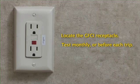Bathroom, kitchen, and exterior receptacles are equipped with a personal protection device known as a ground fault circuit interrupter. These are designed to sense electrical faults that may lead to personal injury, and they work just like a circuit breaker. Locate the GFCI receptacle with the test button. It should be tested at least once a month or prior to every trip.